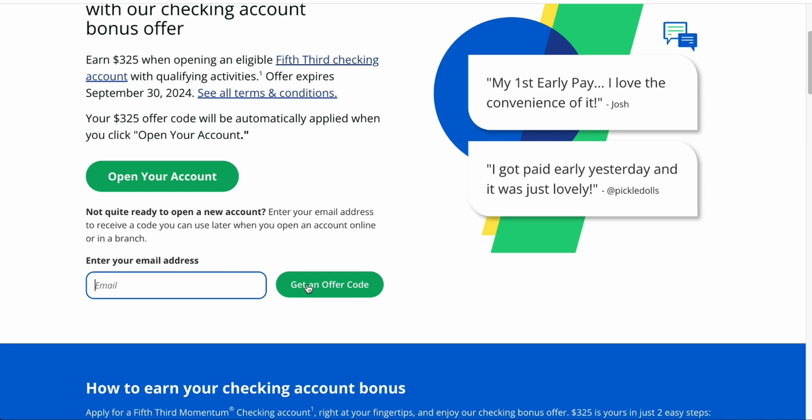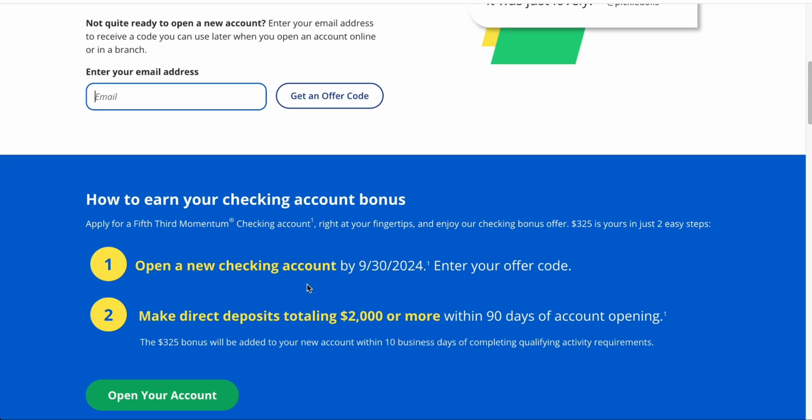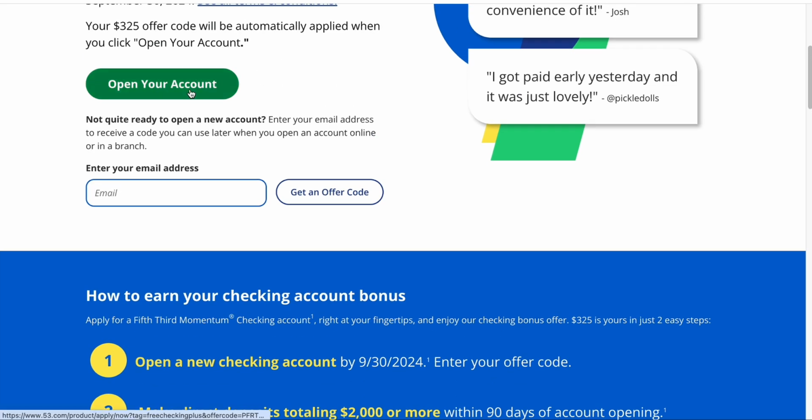So make sure you have that code with you. You can have the email on your phone. You can print it out, however you want to do. Just have that offer code with you when you sign up for the account. So yeah, that is step one right there. Pretty simple and easy. Open that new Momentum checking account with Fifth Third Bank by September 30th, 2024, and make sure the offer code is with you, either online where you're opening it on the website, or if you're going to open it later, get the code emailed to you, or if you're going to go to a physical location, bring the code that was emailed to you with you when you open the account.